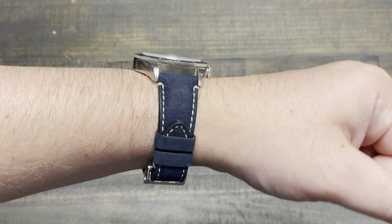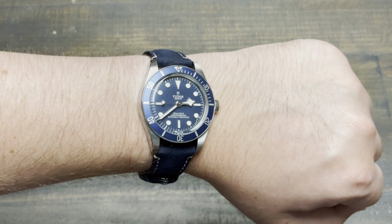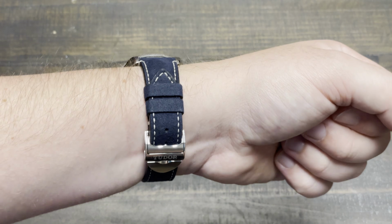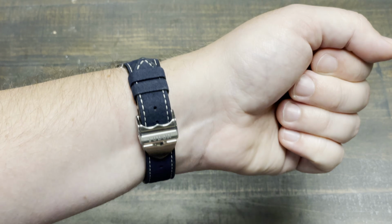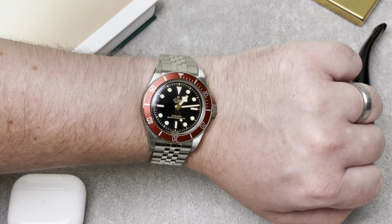So let's talk about movement first. Of course, I am a movement guy. I really do appreciate movements and the different intricacies, complications, all that. These are both using very similar movements here. They're both three-handers, no date. They do have seconds, of course, but no day of week or anything else, no chronographs, nothing crazy like that. They're just simple three-hand time-only watches.